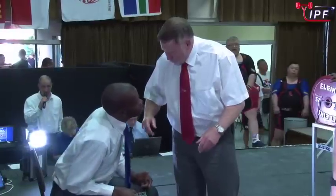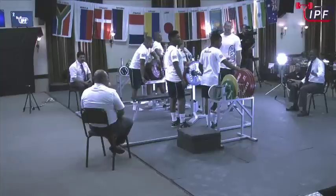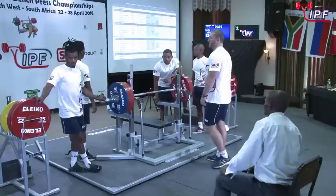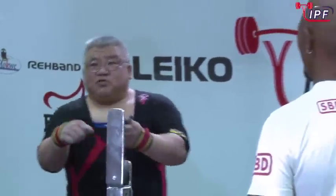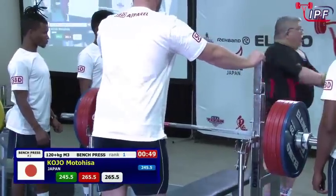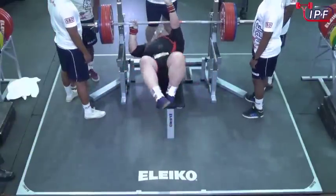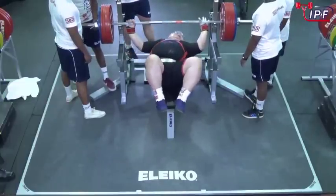Maybe the last lift, because I didn't see anything wrong with it. Yeah. Maybe. And the referee is indicating that the head came up. I've just seen him point at the back of his head. Okay. It's overturned. It was a good lift. So that is a new world record. Is it? No, sorry, I'm getting ahead of myself. But that does change things in that class. Okay, so I'm glad that we couldn't see anything wrong, and neither could the jury.